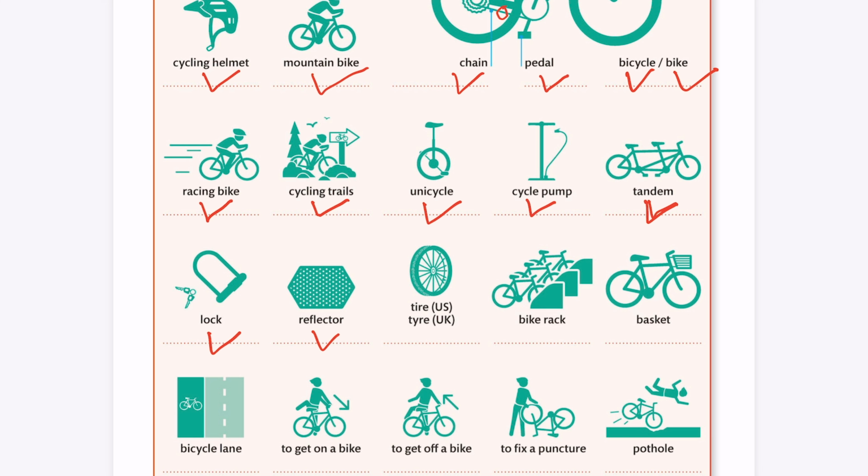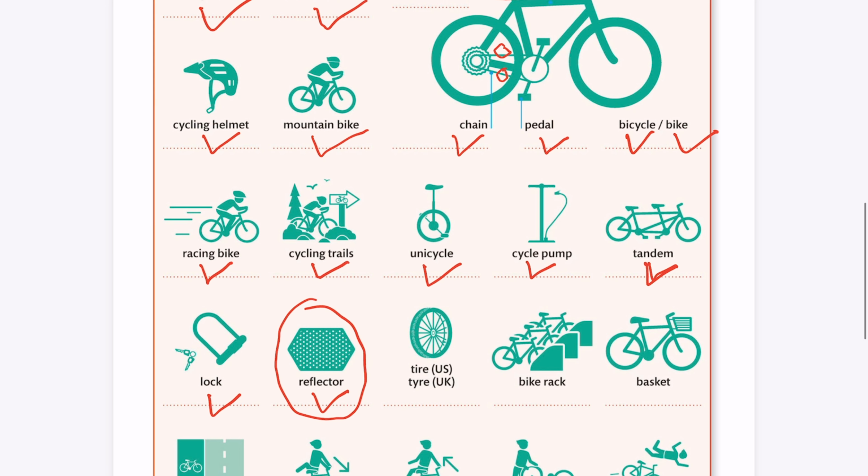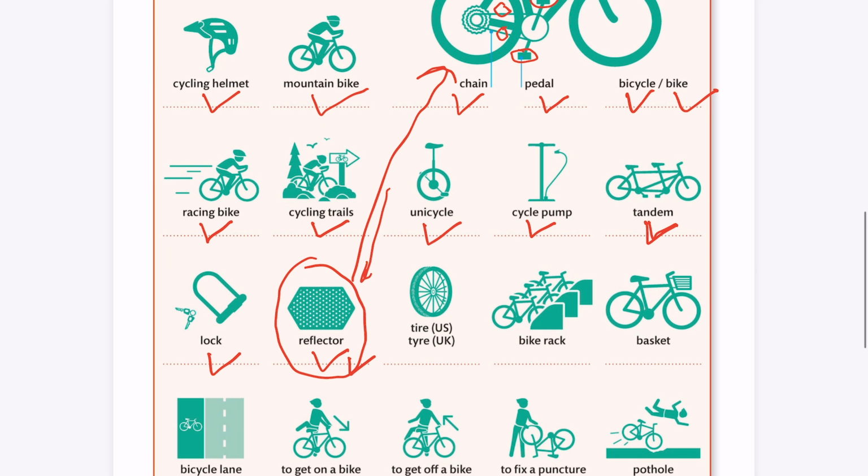Lock. Reflector. Pay attention to this picture. A lot of students don't understand what a reflector is. I don't see a reflector on my bike. Actually, it's here. It's on your pedal. Reflector means that during the night, when the light is shining on your bike, the reflector can reflect the light back. So the reflector is keeping your bicycle or you safe. Tire.